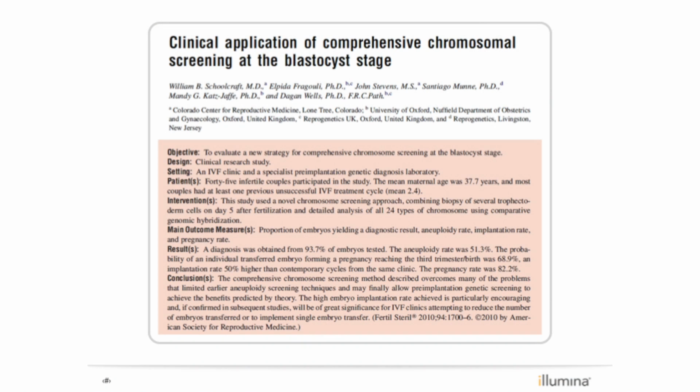And there have been a number of investigators now looking at this technology. This is Schoolcraft's group in conjunction with the Reprogenetics group, publishing an initial series showing that if you did blastocyst biopsy and transferred chromosomally screened embryos that are euploid with respect to the 24 chromosome analysis that was done, there were improved implantation rates, lower miscarriage rates, and suggesting that this technology was going to offer our patients a much improved platform to get a singleton pregnancy and a better outcome.